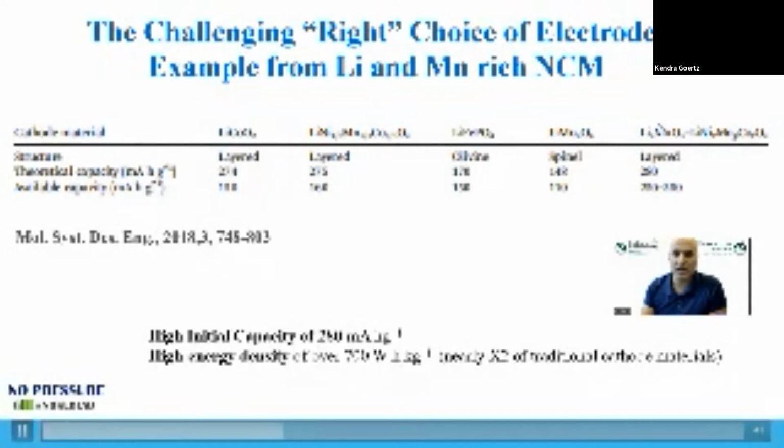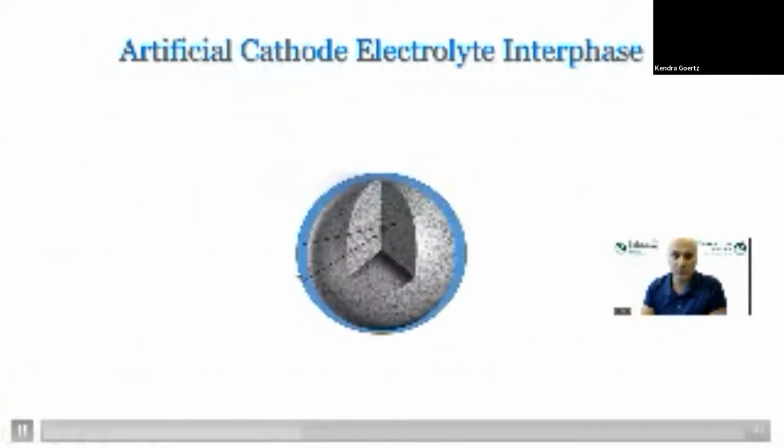So why not use this material? Because these materials degrade through their interface. And there are many degradation pathways of the materials that should be prevented because they occur as we cycle the battery. So we discharge the battery and charge it to high voltage, and when we do so, the materials decompose. Our approach is to stabilize these active materials using surface coating. So this is the particle of the lithium and manganese rich NCM, which has promising capacity, meaning higher energy density than the currently available materials in the market.